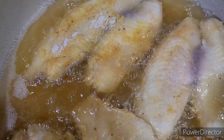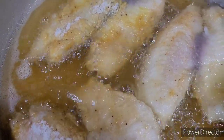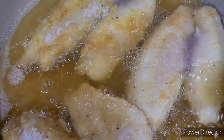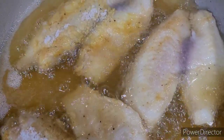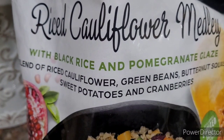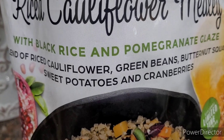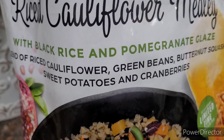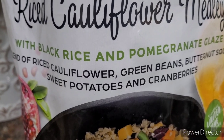Y'all, so for Sunday night's dinner, I am frying skinless tilapia. So I'm gonna do two more after this. And y'all remember when I purchased this from Sam's, it was like a dollar and something, if not a dollar. And it has like three bags. Let me see how many bags it got here.